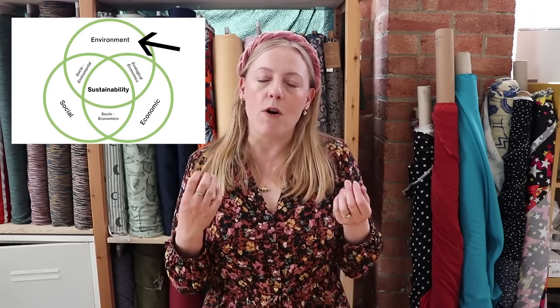So the last element of sustainability is the one that most of us will probably think of first, and that is environment. What we're looking for is companies to take the environment into account when they're manufacturing textiles. That's something that I, and I'm sure a lot of you at home, think of first whenever you think of sustainability.